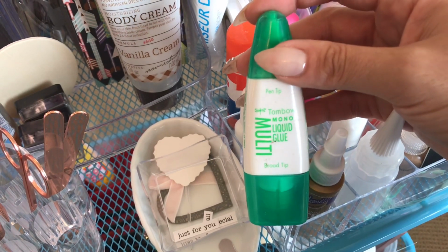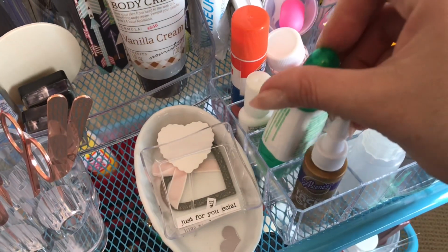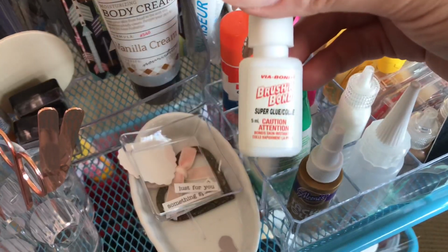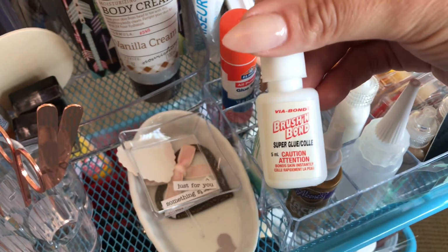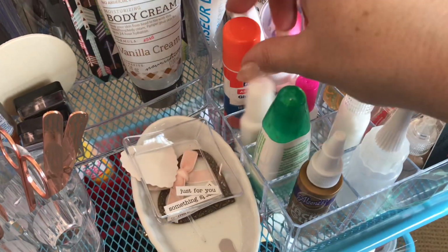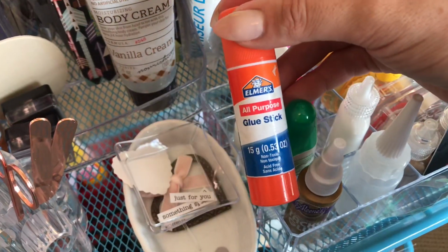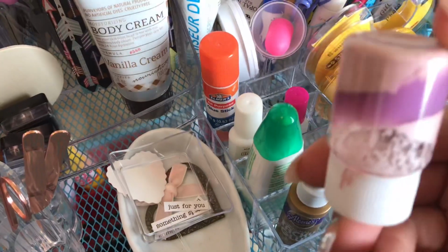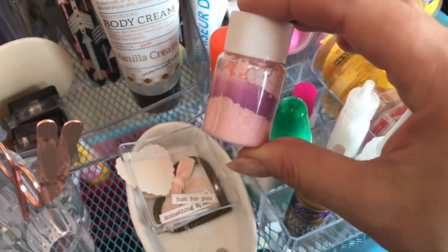You guys probably see this guy up here in all of my videos when I do paper crafts. And here's a little brush and bond from the Dollar Tree. I don't particularly like the cap on this. It kind of gets really sticky, but it does its job once in a while. And of course you guys are familiar with all-purpose Elmer's glue. This is just something I actually made. It's kind of like a liquid pearl.